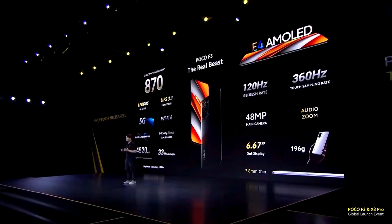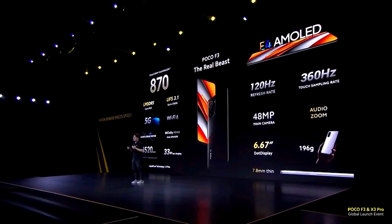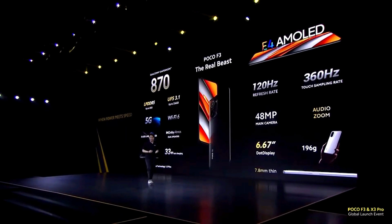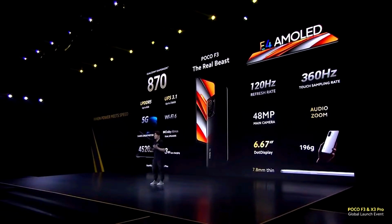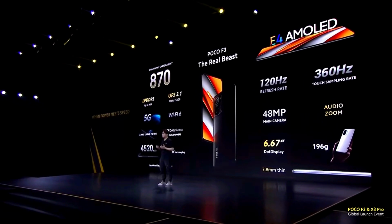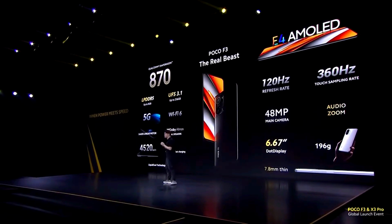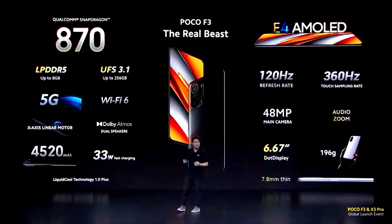A 48-megapixel main camera that features a ton of software. Audio zoom with a dedicated microphone. Then powering all of this is a 4,520 milliamp battery that supports 33-watt fast charging in a 7.8 millimeter thin device. Poco F3, the real beast. Now let's take a look at the product video.